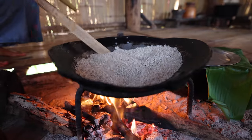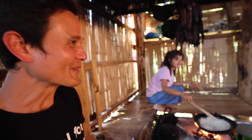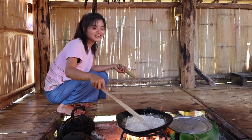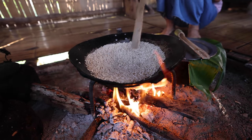Now we're getting started on the khao kua, the roasted rice dish. What is the name again in Karen? So the first step is taking some of the mountain rice, and just toasting it over the fire, roasting it.